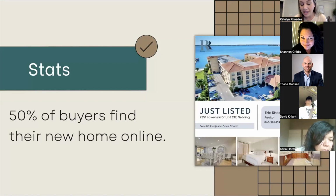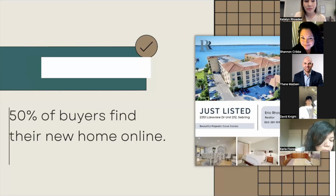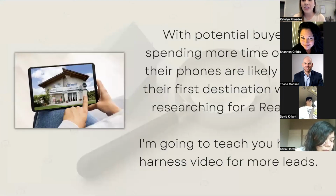This is one of the listings. I run my husband's social media, so we've always got his listings being promoted as paid ads on Facebook and Instagram, and we're getting him in front of more people. So it's obvious that people are spending more time online, and their first destination to even look for a home or find a realtor is by using their phone. So I'm going to show you guys how to harness video for more leads.